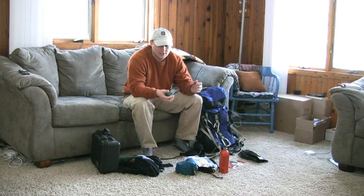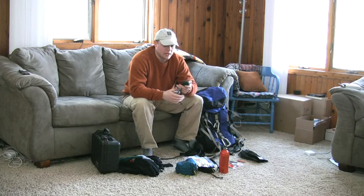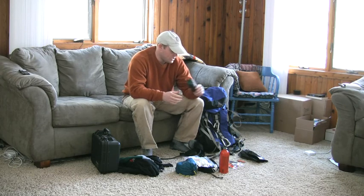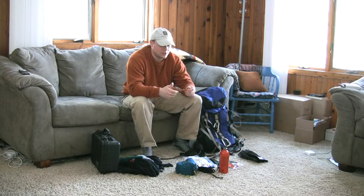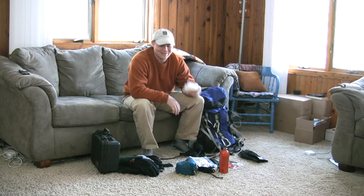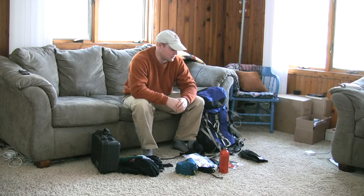To make sure I don't get lost, I've got GPS with. I usually mark my entry point wherever I start from as a waypoint, so if I ever do get lost for some reason, I can find my way back. I bring a Leatherman multi-tool with, so whatever I run into, I've got some options there. And lastly, toilet paper, because you never know when you're out. But this is kind of like the basic stuff I travel with, especially in the wintertime.